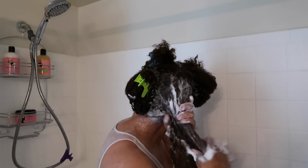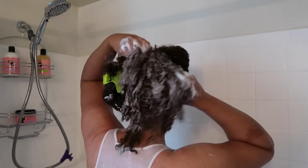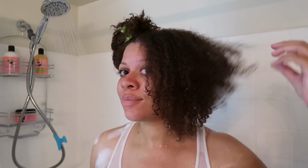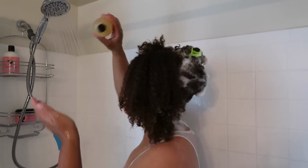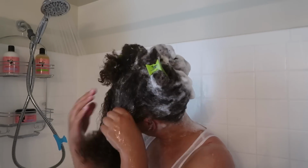When I shampoo my hair, I'm really focusing on the roots of my hair, also my scalp, because that's where a lot of the buildup can be, and the rest of my hair will get clean as I rinse the shampoo out. And here's another texture shot of how my hair looks without any product, free of the oils, and I'm just gonna continue to shampoo my hair. I just wanted to show you that because my hair is very soft and it's very hydrated after the pre-poo process, even though I rinsed the oils out.